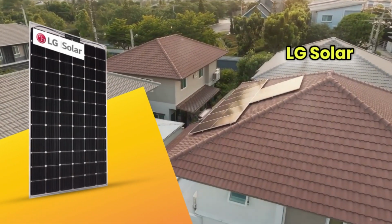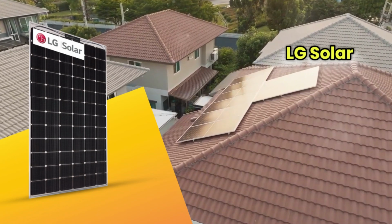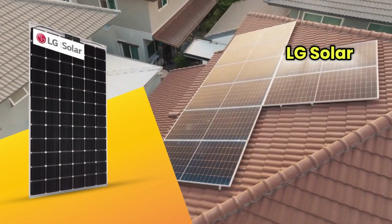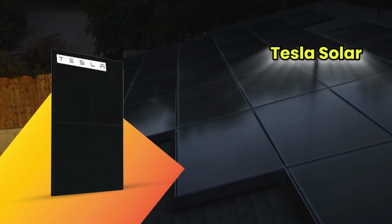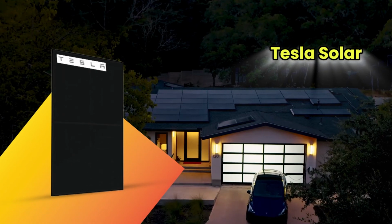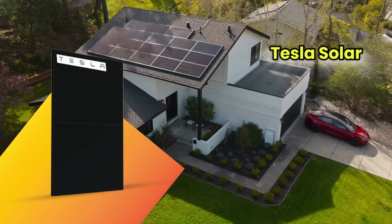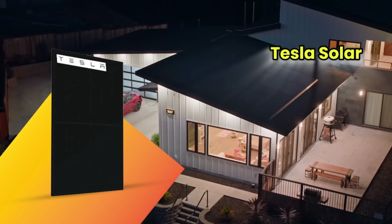LG, one of the most trusted names in solar, monocrystalline panels with high efficiency of 22% and a 25-year performance guarantee. Tesla Solar, sleek, modern, and budget-friendly. Tesla's S-Series and H-Series blend aesthetics with affordability, with up to 20% efficiency.